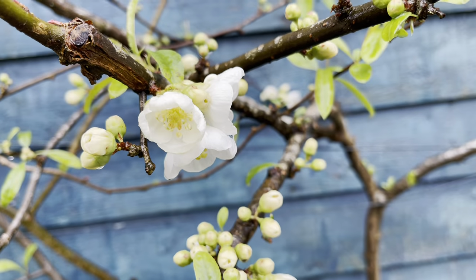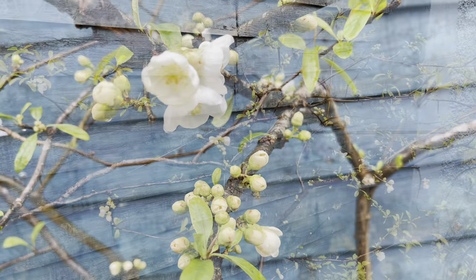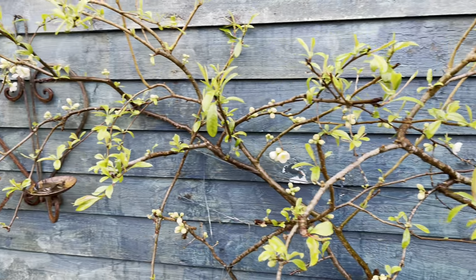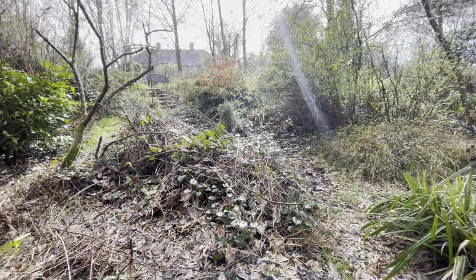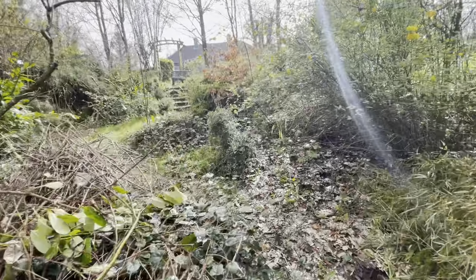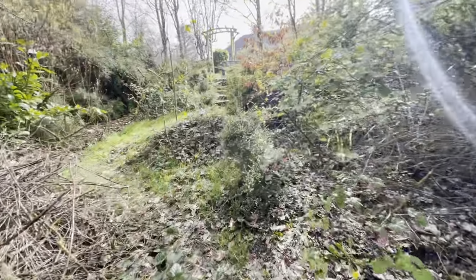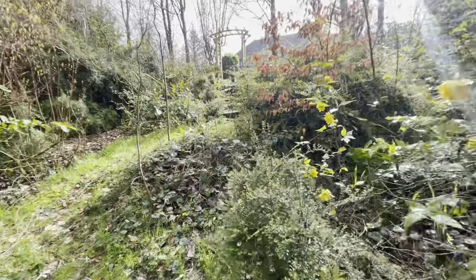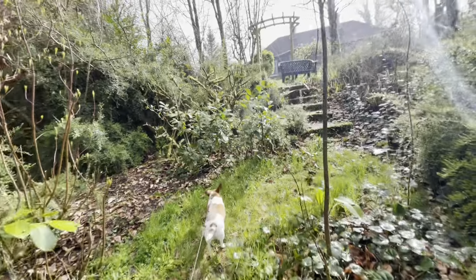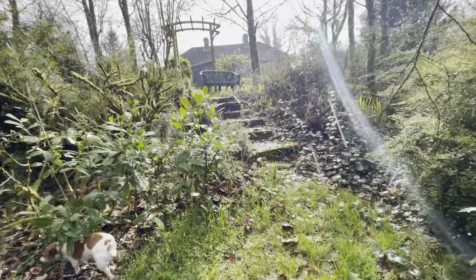Now this is a beautiful quince. It's a white quince. I also have a pink one down in the bog garden near the pond. And this is on a north facing wall. Does very well. This is walking up now from some of the woodland up past the fairy wood, which is down on the left, and up the little steps towards the cottage.